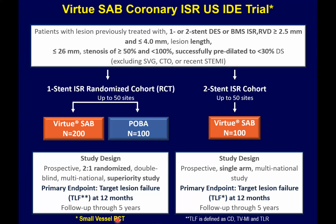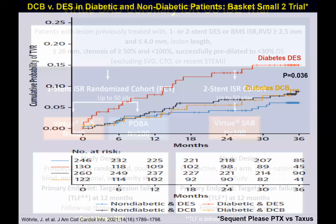You know, the next shoe to drop that everybody's waiting for, and the IDEs have already been written, is small vessel randomized versus small vessel stenting. You know, to quote my good friend Antonio Colombo, why put metal in a small artery unless you have to, as a default strategy? And I think this is really going to be the next horizon.